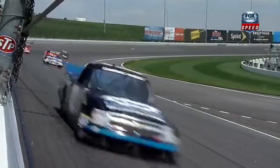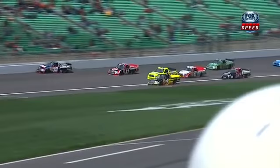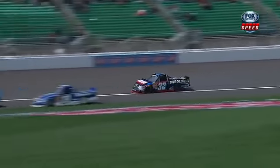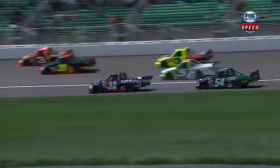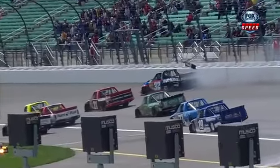Paludo makes pretty significant contact with the safer barrier there at the exit. Rest of the field did a tremendous job avoiding him. That right front locked up on the 32. A lot of suspension damage to the right front of Paludo's truck. I think that tells you what kind of job Miguel Paludo did when he was down on the inside of Buescher, not to lose his truck. He was racing hard for the lead, but he kept that thing under control.